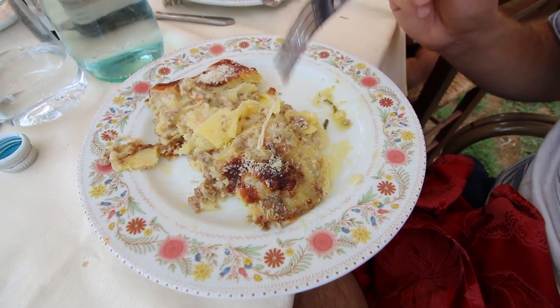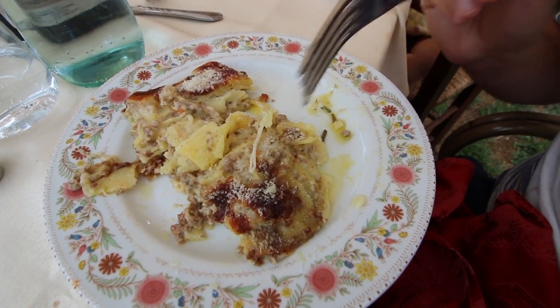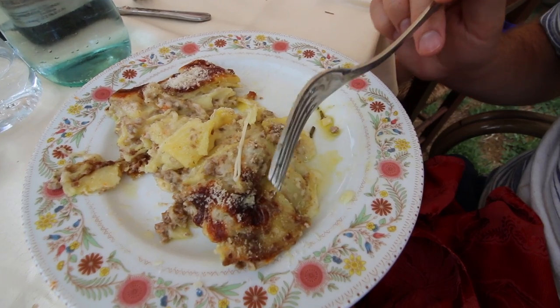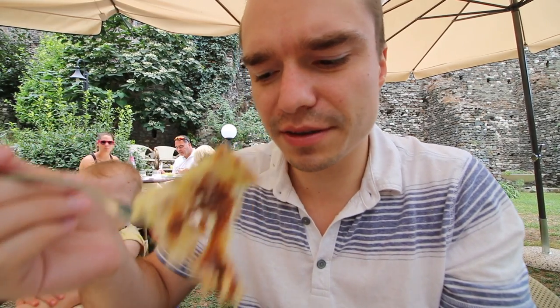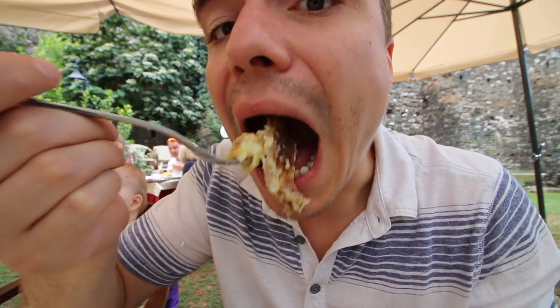Si, va bene, grazie. We have what looks to be like a lasagna. I got this for the kids. They're gonna love it. But it's basically another dish from the first century. And it comes with beef, cheese. It's basically a lasagna, really. Let's try this first century lasagna.